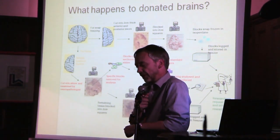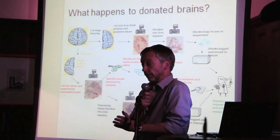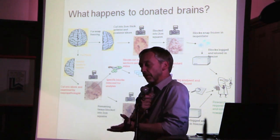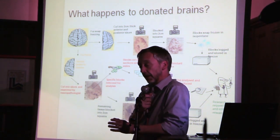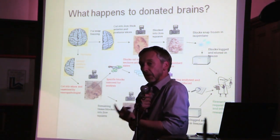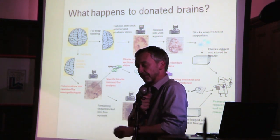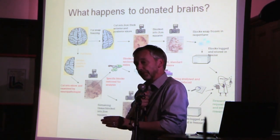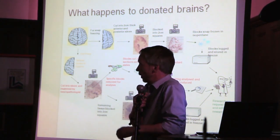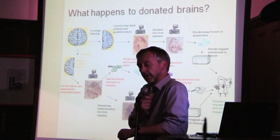Now, for research purposes, we need to get those brains within 48 hours, preferably within 24 hours, because they have more research usage. So a brain that's collected in under 24 hours, brought back to Hammersmith and dissected, can be used for genetics, biochemistry, and a lot of different experimental approaches. Those brains from 24 to 48 hours are more for structural pathology type projects. So they're equally useful, but for different things. But we do try and get them back very quickly.